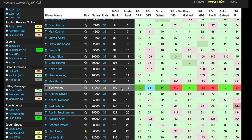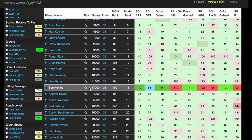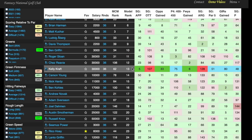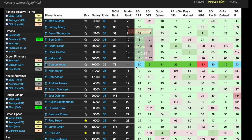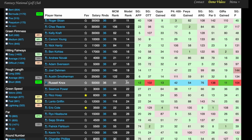Ben Cole's at 170 to 1 is actually a pretty nice gain here. So he's first in fairways gained over that time. He's 10th in approach. He's second in greens in regulation. He just really can't putt. That becomes a problem. But he's 170 to 1. This is probably something you should expect. Russell Knox actually rates out pretty well too. Probably wouldn't go that route.